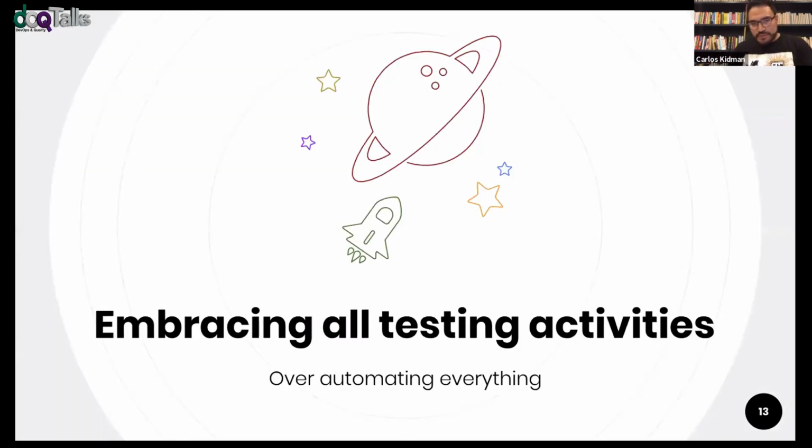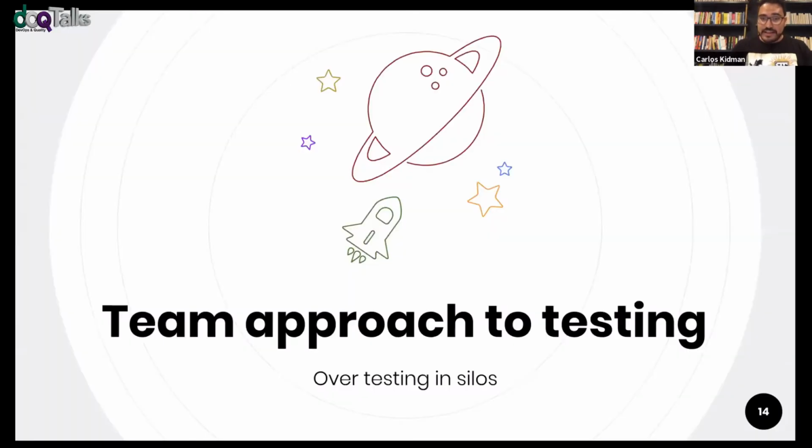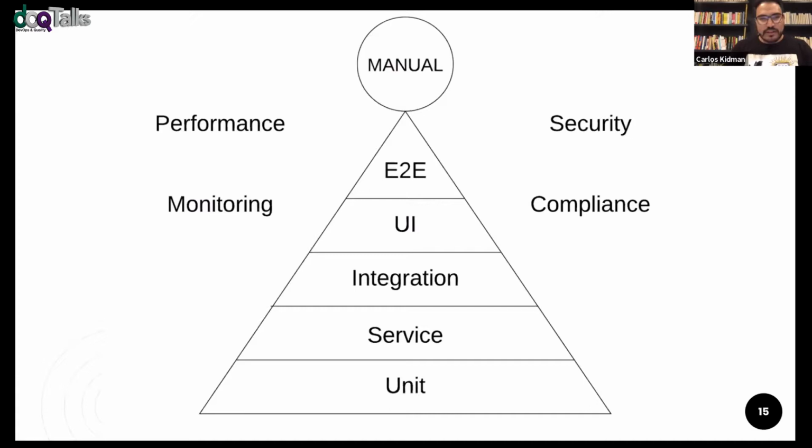The next bullet points, we had embracing all testing activities over automating everything, and the team approach to testing over testing in silos. So I created this very simple diagram. There's many of these on the internet, so I'm not going to claim that this is mine at all. But I created this very simple one just for my team and my development team to see, here are the pieces of testing, or the testing disciplines, if you will, that we want to have covered.